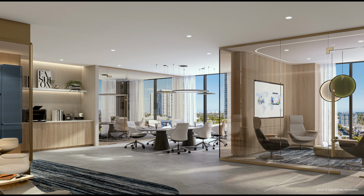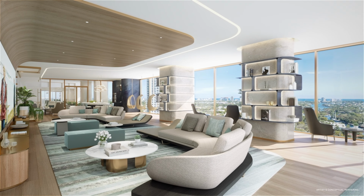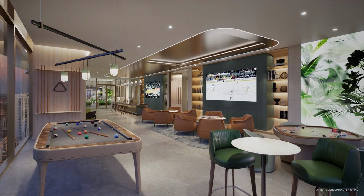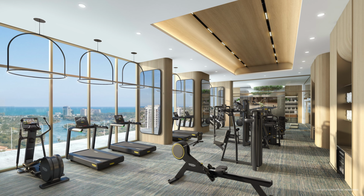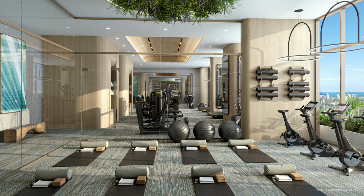Andare has over 35,000 square feet of amenities on 3 floors, which is unheard of for a residential building. So we wanted to over-amenitize this building. We want this to be the building in Fort Lauderdale. From the spa to the pickle court, the 2 pools, restaurant, bar, game room, Pilates studio. I mean, you name it, we have it at Andare.